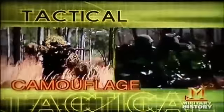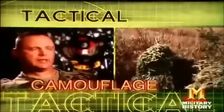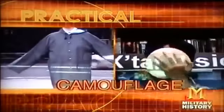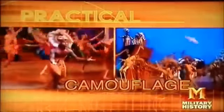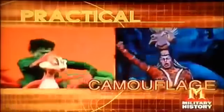Tactical concealment and deception saves lives and catches the enemy by surprise. The key thing is to blend. Practical concealment and deception inspires scientists and creates illusions and magic on stage. To reveal what you want the audience to see and to not reveal what you don't want them to see.